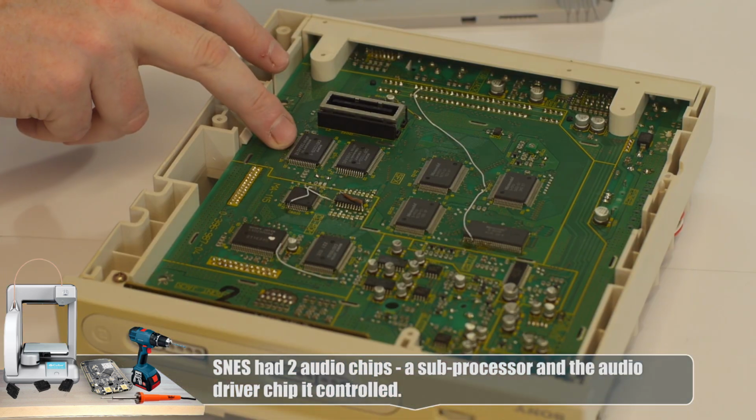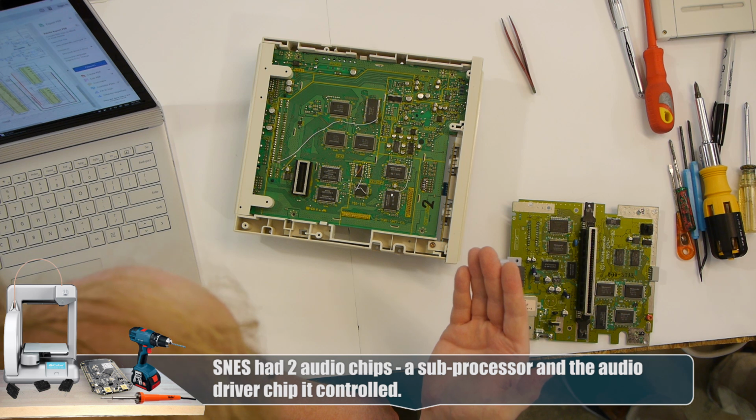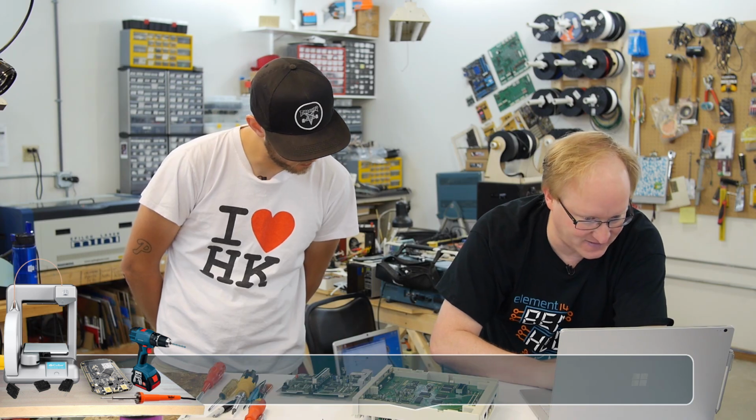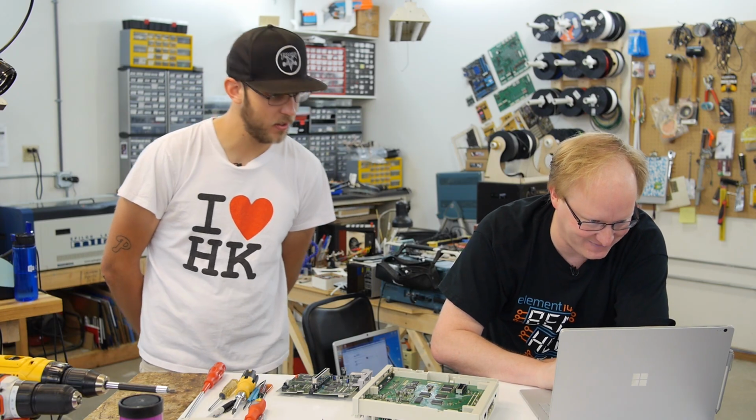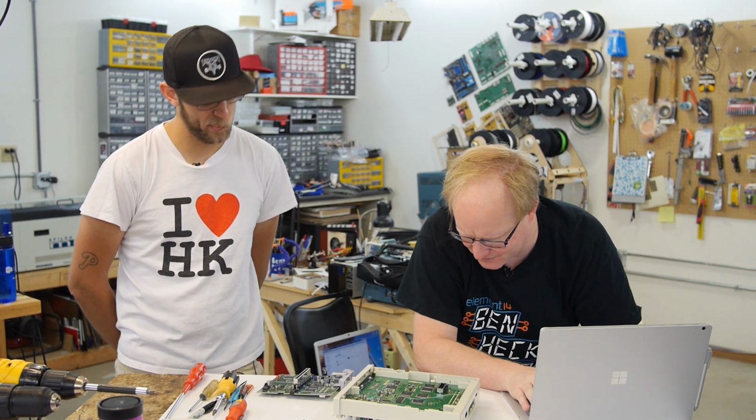Yeah. These might be improved versions of the chip that's in there. Maybe they can handle more RAM. I don't know. I mean, the thing is, if no one else has been inside this, no one's probably documented it, you know? Like whenever you find this stuff online, it's because someone documented it for the first time.